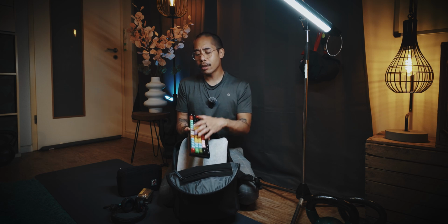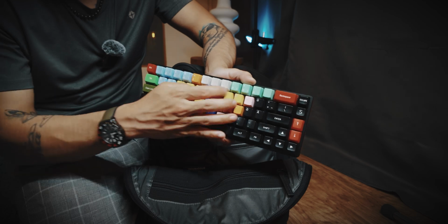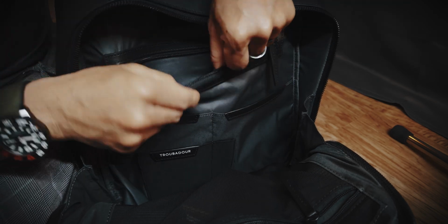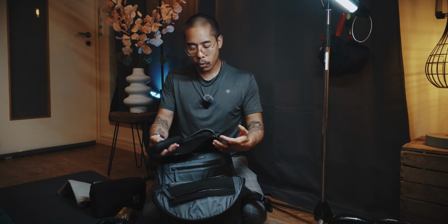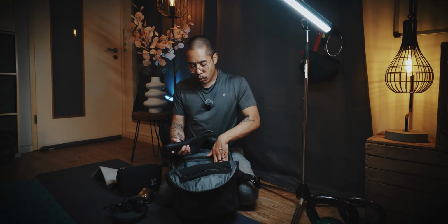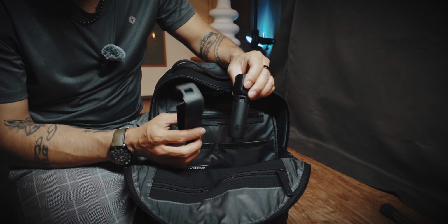It works well, and I do prefer working with my own keyboard, A, because this is mechanical, and B, because I'm pretty sure it A, works, and B, more importantly, is clean. Then you have a couple of slots here to organize the smaller items and utilize the vertical space, so these smaller items just don't lay on the ground of the bag. So in one slot I have my DJI Pocket 3, which is currently recording me. I store that in this slot.